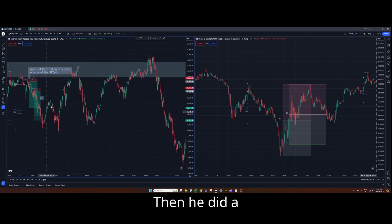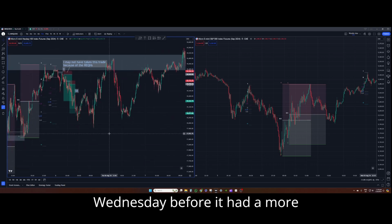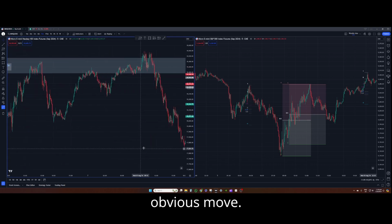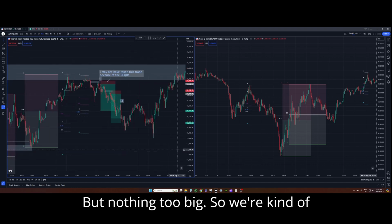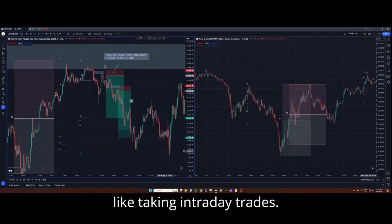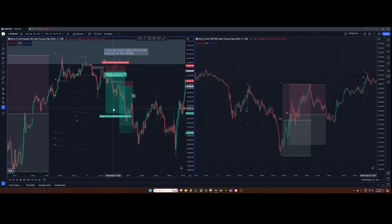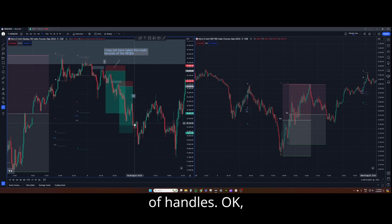Then it did a consolidation profile after Wednesday before it had a more obvious move, but nothing too big, so we're kind of taking intraday trades. But what we see here is that even if it's intraday, there were a lot of handles.